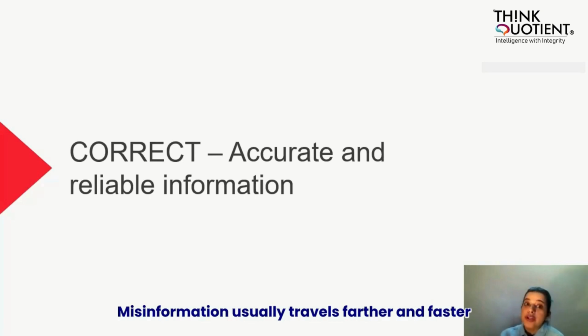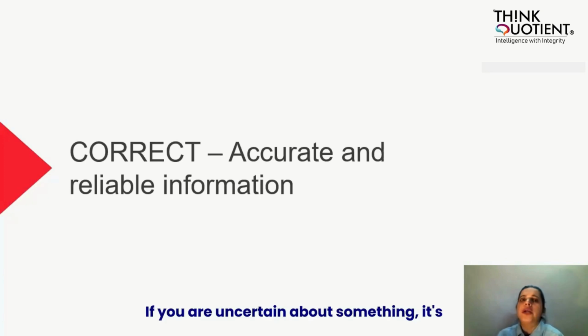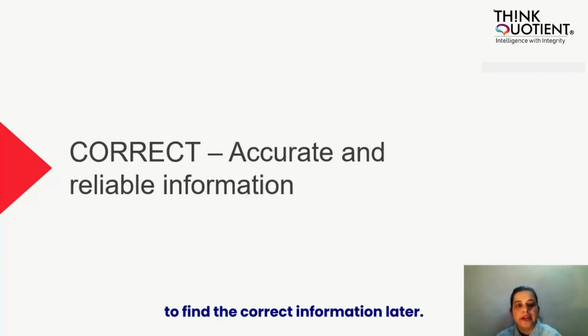Misinformation usually travels farther and faster than the truth. So take responsibility for the information you share. Make an effort to provide accurate and reliable data or statements. If you are uncertain about something, it's perfectly fine to admit it and offer to find the correct information later.